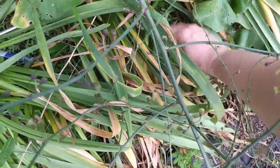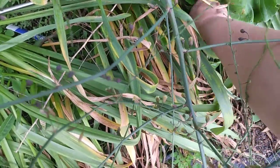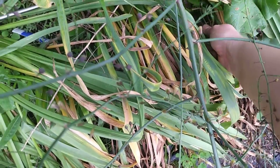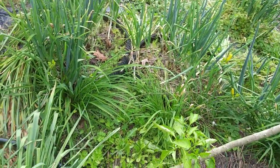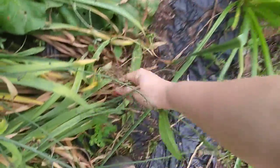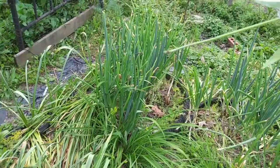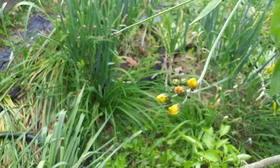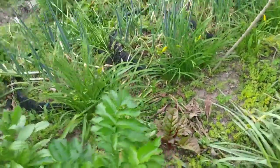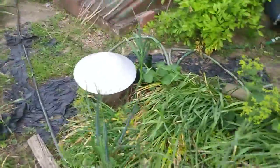I need to get this at the root. This is... oh shoot, what is it called? Dartweed or something like that. But it's invasive and rather destructive. And I didn't even get it all. You may end up recognizing the flower. But I'm going to go put it in the weed bin.